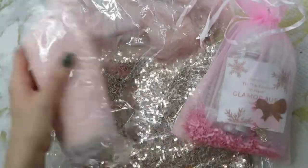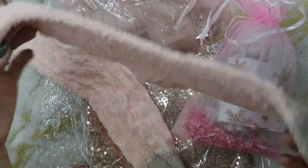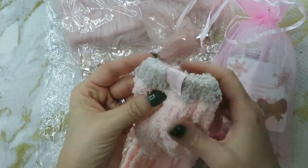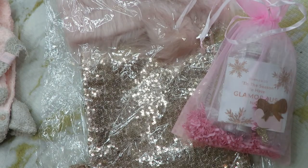So we got this gorgeous Christmas stocking. This was our bonus item, which is a pair of super cute, cozy socks. They say Sparkle & Co. on the tag on the side. They are gray and pink, and they are just cute and fuzzy. I love them. If you don't love cozy socks, I don't know who you are. They're just the best, right?